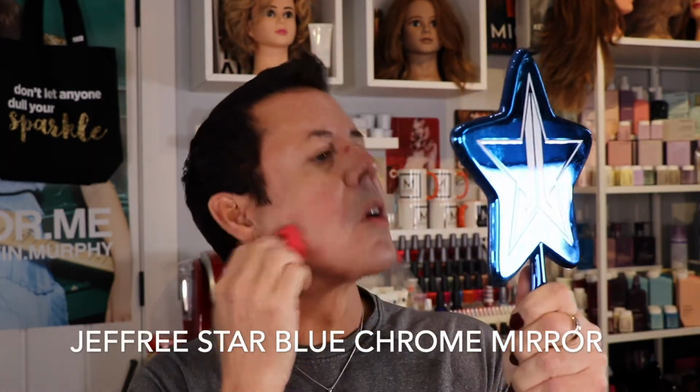I have a mirror right in front. By the way, we are at my home studio, hair studio at home in Portland. I love having my own space to do my clients in here. It's such a relief, you know, when you are your own boss, so you can do as you please. I love it. I have my Jeffree Star cosmetic mirror.